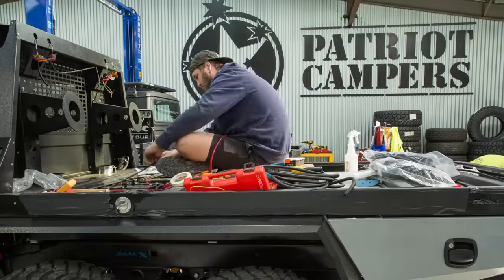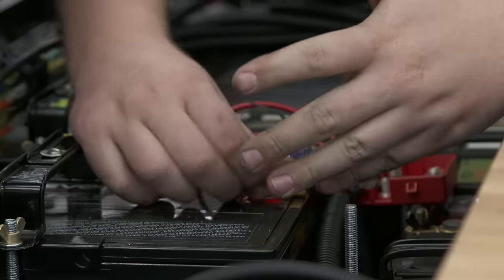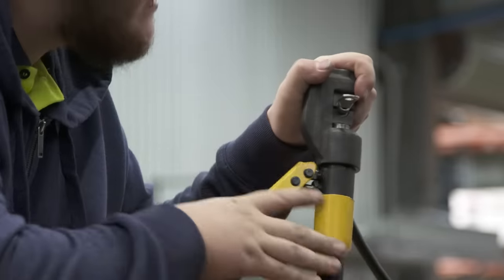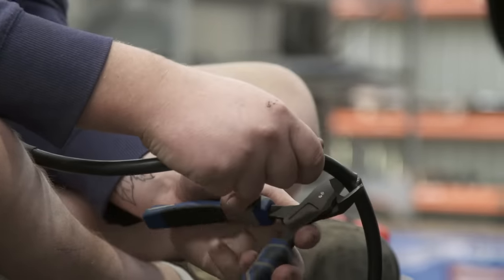We got two lithium revolution batteries under the tray, and that's going to power the entire truck. Then we got two start batteries. We've gone with an AGM on those as well, just to give us that little bit extra power. Got a lot of stuff crammed into such a small space. It makes my big sausage fingers work a little bit harder.